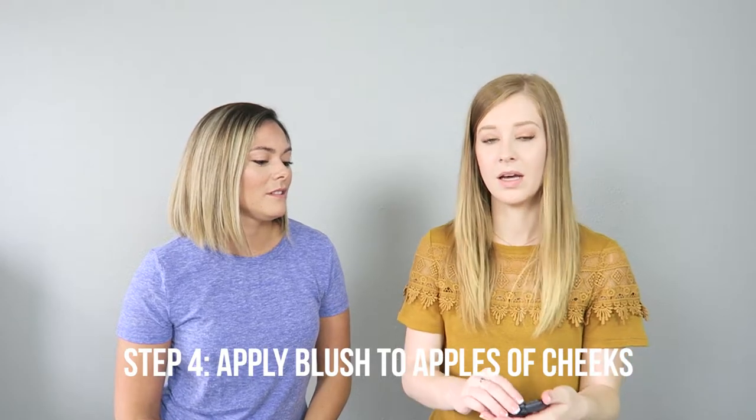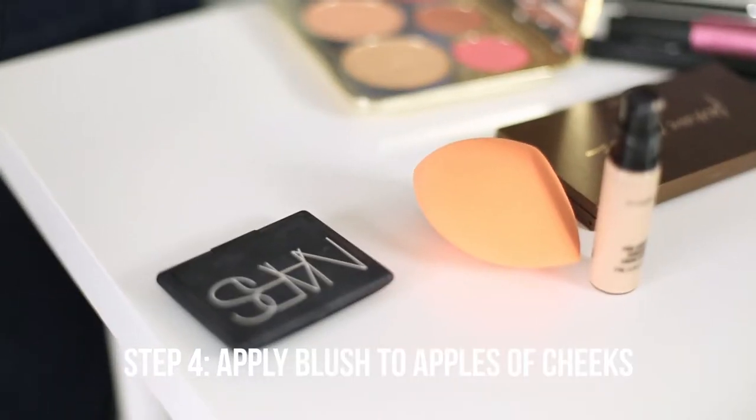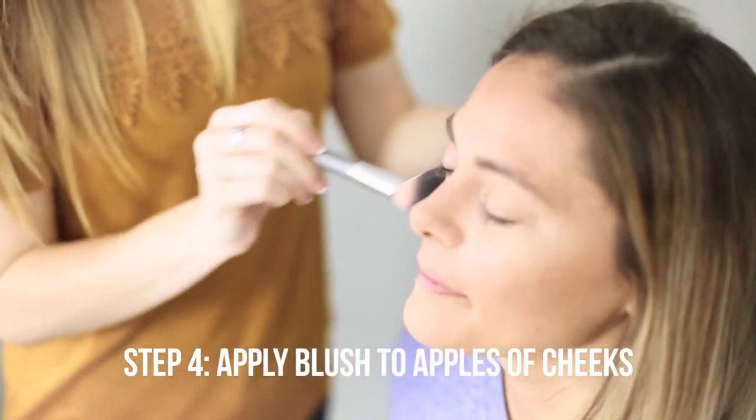What is your favorite blush to use? I like any of the NARS blushes. Any of them will work. They're pretty much my always go-tos, or I use Tarte blushes, but NARS is the best.